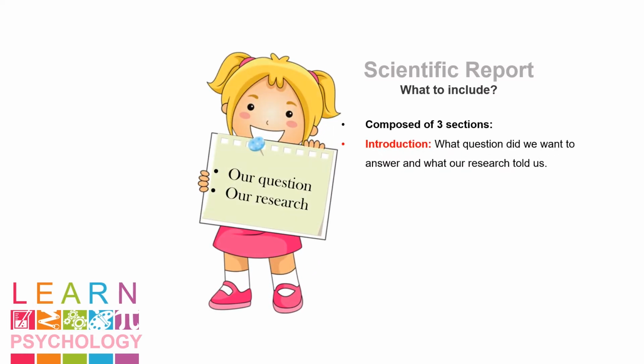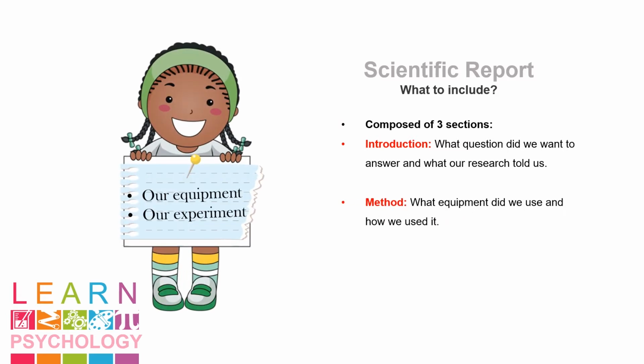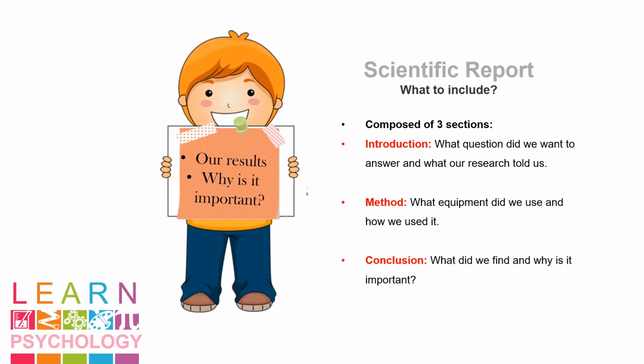So, what should we include in our report? All well-written scientific reports are composed of 3 sections. First is our introduction. Here, we talk about what our question was and what our research told us about this question. Second section is the methods section. Here, we talk about what equipment we used and how we used them. And the final section is the conclusion section, and here we talk about what we found and why this is important. For example, in our plant experiment, we found that plants that receive more sunlight produce more fruits.